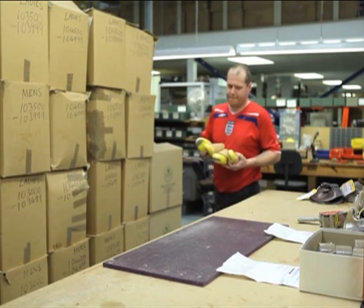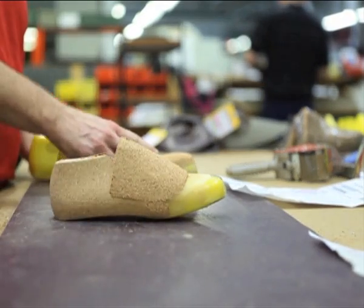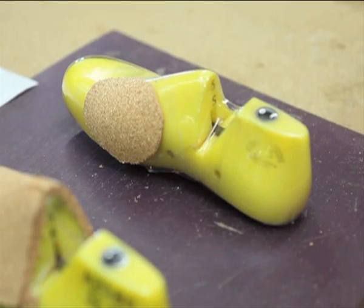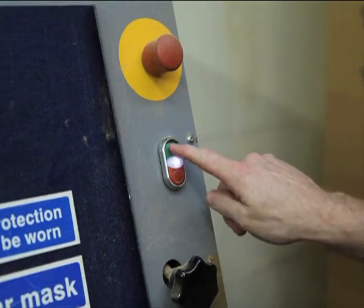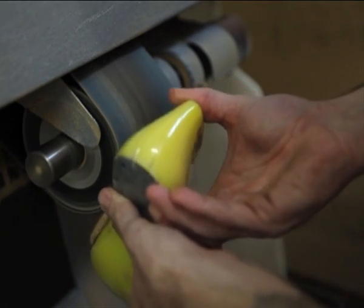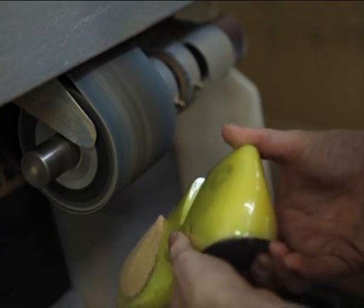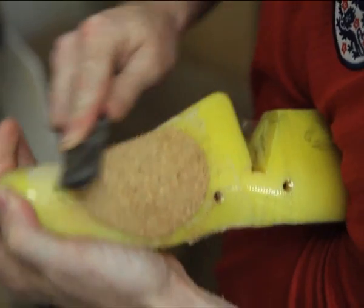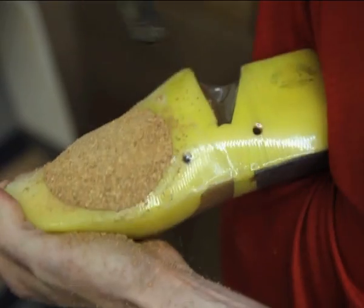Once we have the patient's measurements and the prescription from the orthotist, we choose the closest last to the shape and size as a base for the shoes. We then vacuum form a plastic shape over the lasts and then use cork to build up either as described by the orthotist or to achieve the shape or measurements given. Typically, we might add a bunion or extra depth over specific toes, increase the circumference around the instep to allow for swelling, or even increase the volume all around the back section of the last to allow for an AFO, or any combination of these.